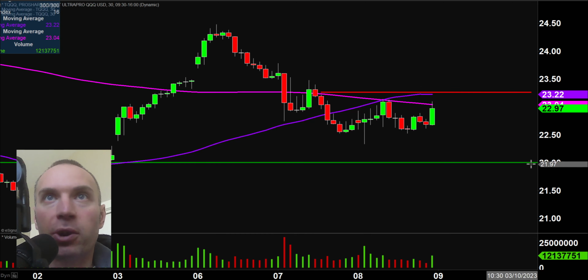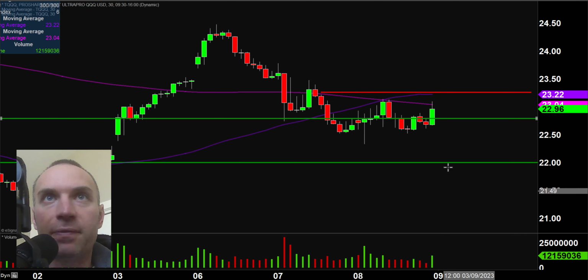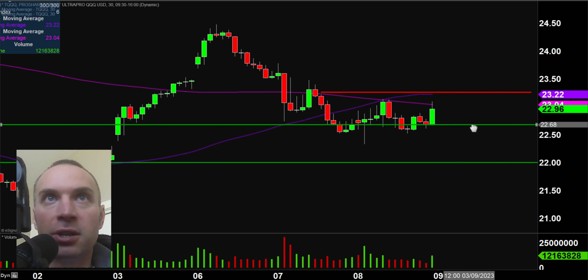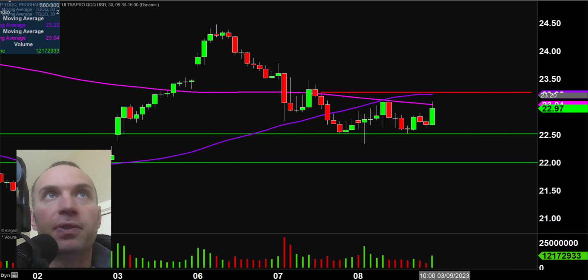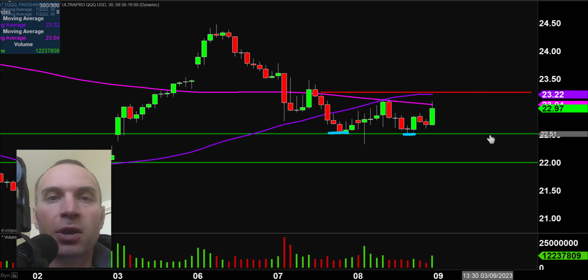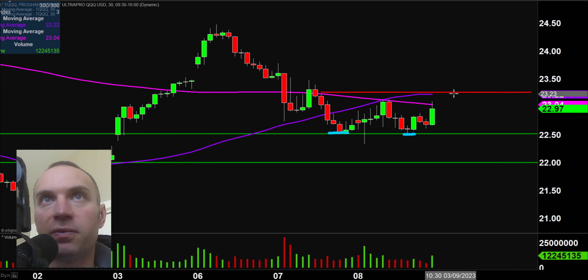From an overarching support standpoint, still have this level down here at 22. But now that we have more data after today, there does seem to be a nearer term level of support that has officially created itself right there at 22.50. You can see right there a bounce, a temporary fake breakdown before snapping back up, and then once again found some support at that level right there. So like I said, support-wise in the very near term, 22.50, with more of an overarching level down at 22, with the key near-term level of resistance right up there at 23.25.